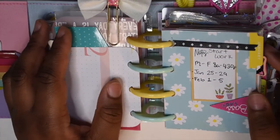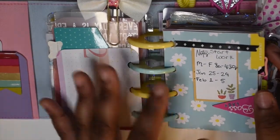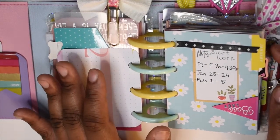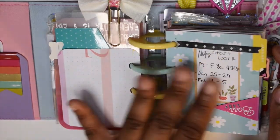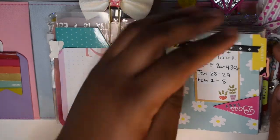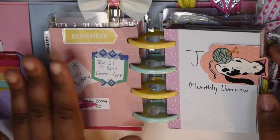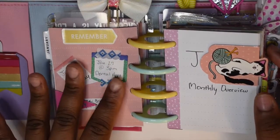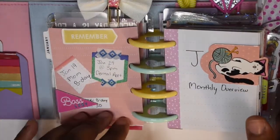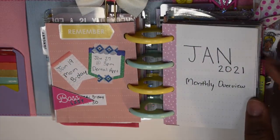Right here is a dashboard that I made from the mini Happy Planner. I cut it to fit my micro because I wanted to have a tab of all the months. For January, I just put a little note section right here and I write whatever notes I need to write. On this side, I just put quick notes, and on this side, I put important dates. And then right here is my monthly overview.